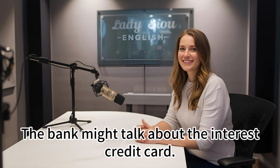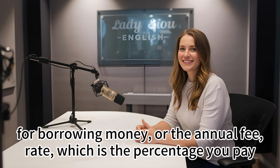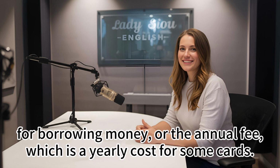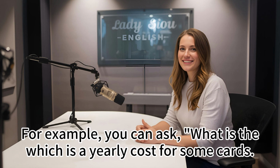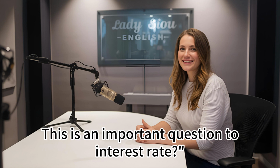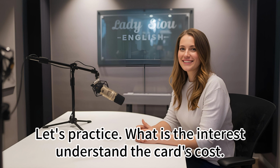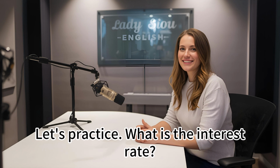The bank might talk about the interest rate, which is the percentage you pay for borrowing money, or the annual fee, which is a yearly cost for some cards. For example, you can ask, "What is the interest rate?" This is an important question to understand the card's cost. Let's practice. What is the interest rate?